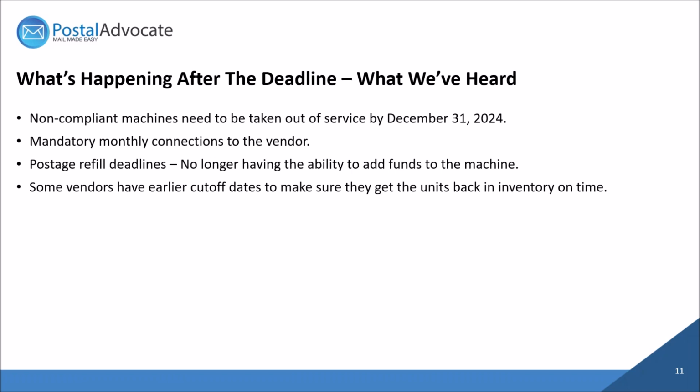Then the deadline hits. So don't assume you have until 12/31 to make these changes, because there are things that are going to push you to be doing it sooner. And we're trying to get all of our clients at least to be able to hit the deadline, or make sure that it's being done over the summer.